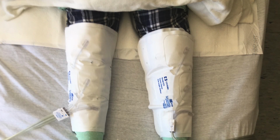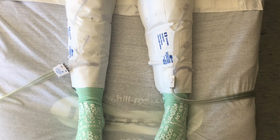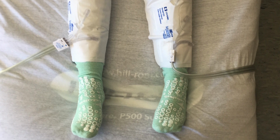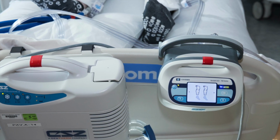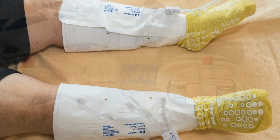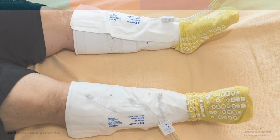Besides medication and exercises, we have a third way to help prevent the formation of blood clots. During your hospital stay, you will be wearing sequential compression sleeves. A sleeve is placed around each calf. This is connected to a machine that slowly inflates the sleeves with air and gently squeezes your calf, helping the blood to return to your heart. After a few moments, the air will release and the sleeve will deflate. This process will then repeat.